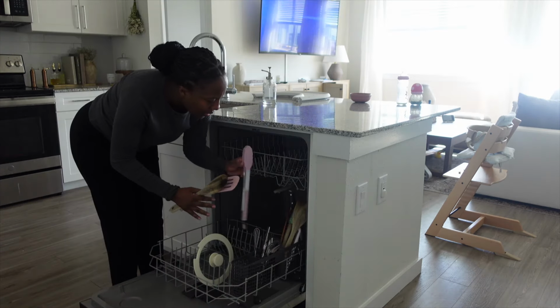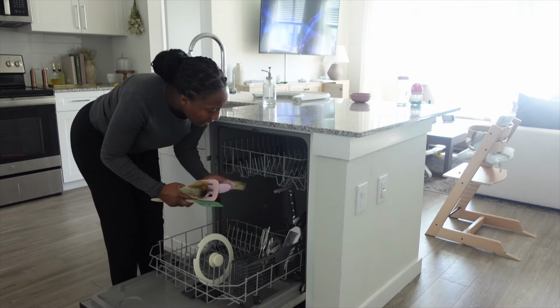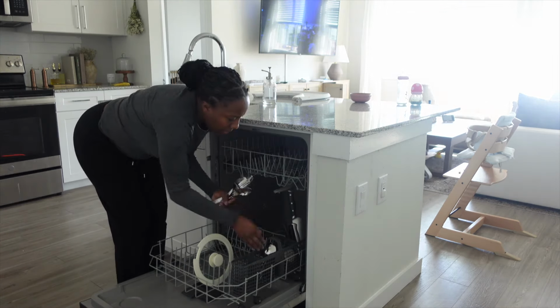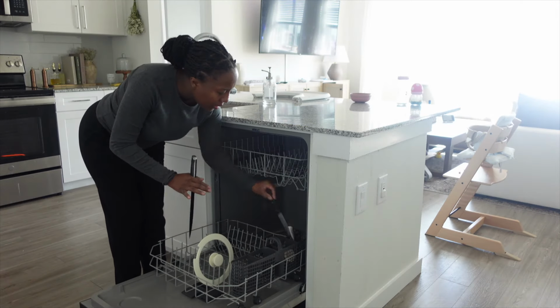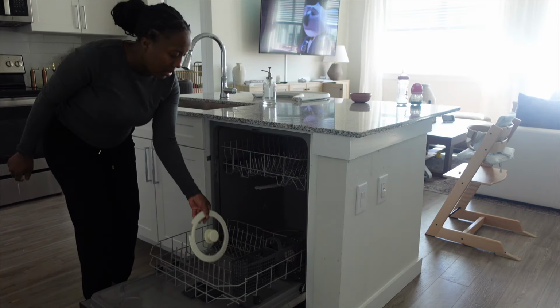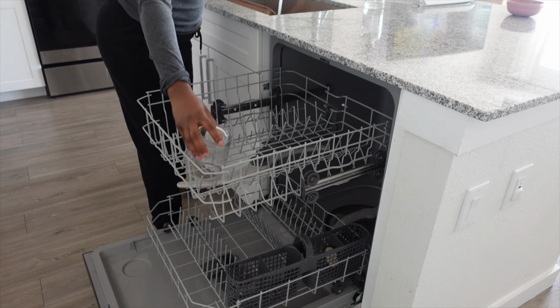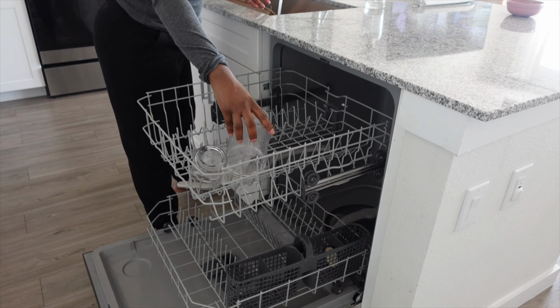I also have a few cleaning tips that I want to share that I've recently started, and they have my house smelling so good. I feel like having a fresh home along with a clean smelling home is amazing. It makes the home feel more cozy. So I'm going to share a few of those tips as we go along in the video.